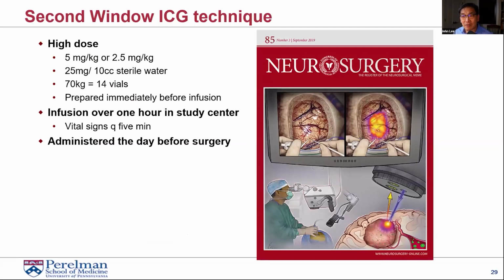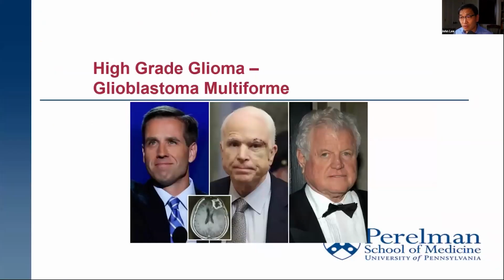It's been very safe. We mix it, so a 70 kilo person will take 14 vials of this dye. We infuse over an hour, and we administer it the day before surgery. So that's been very, very successful.